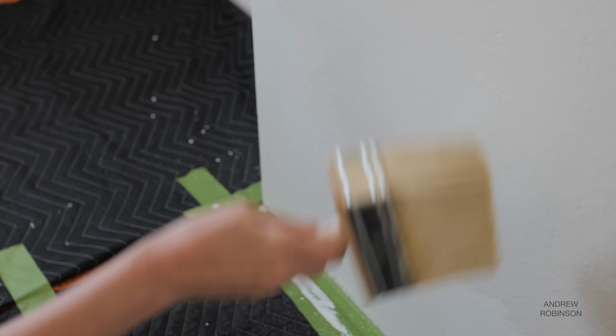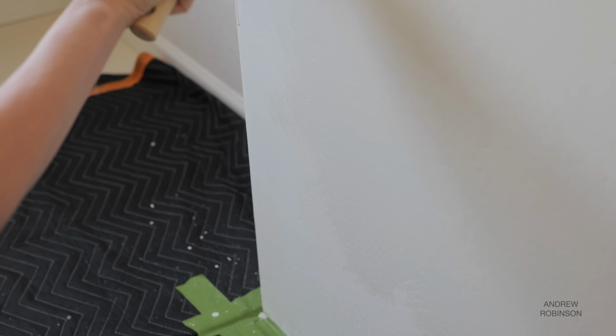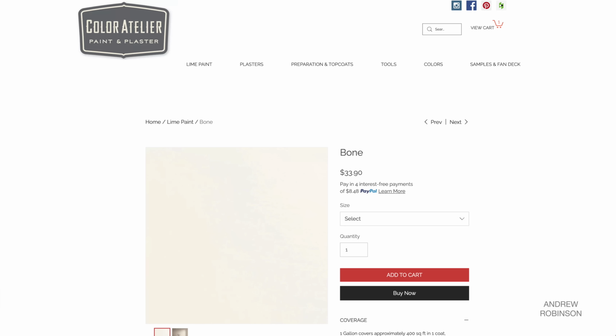Here's the deal. If you want a more noticeable, dramatic effect with this type of paint, you're going to want to go a little darker than I think you may have originally thought you needed. This paint dries pretty light, but we knew we wanted a super subtle texture, one that kind of revealed itself throughout the changing light of the day. So we went light. We went with the color bone along with old white for a more layered effect.